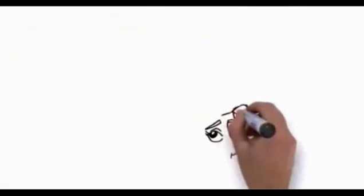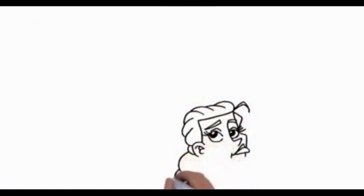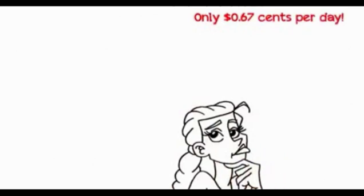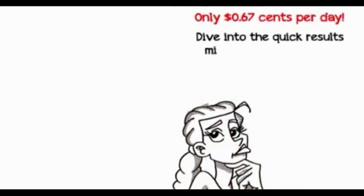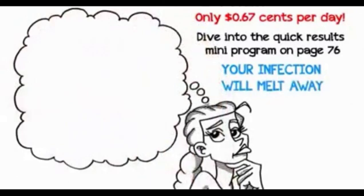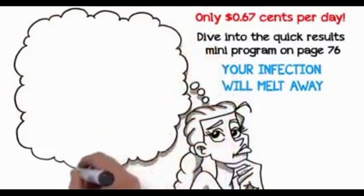Think about it in terms of getting completely rid of yeast infection in 8 weeks. This comes out to only 67 cents per day. Now, I have a small tip for you. When you get your copy of Yeast Infection No More today, dive into my Yeast Infection No More Quick Results mini program on page 76. You will feel your yeast infection literally melting away, while your health and vigor quickly improve.